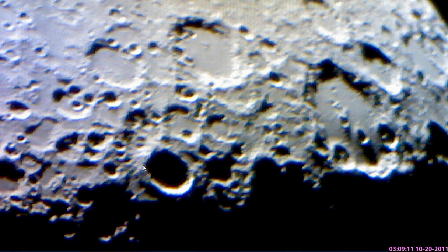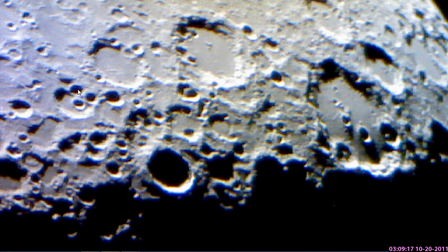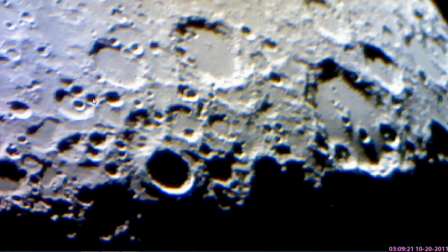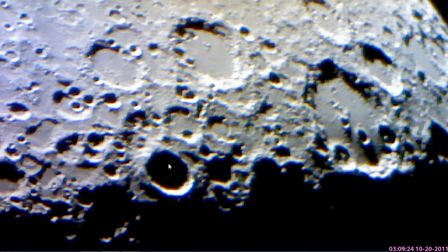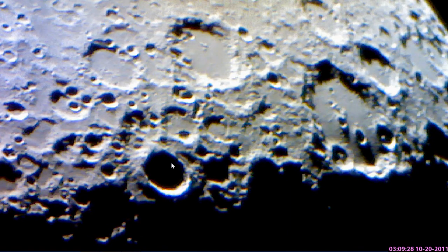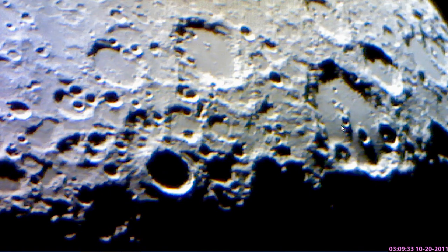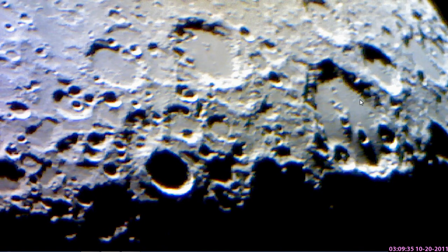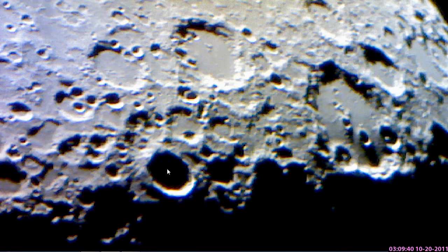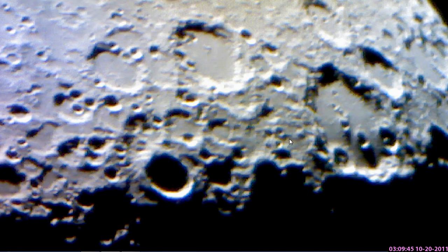Well, this is Tycho. Your reference point are the three little craters that form a triangle. At 3 a.m., if you go west, in the early evening, if you go south, you'll find Tycho south of Clavius. At 3 a.m., you'll find Tycho west of Clavius. See, the moon does rotate in the night. It rotates this way.